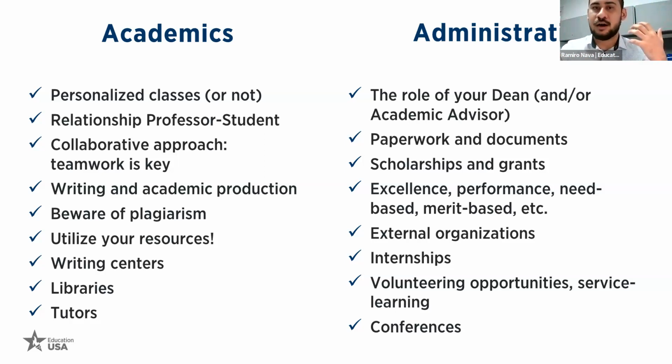Another thing is internships. Internships are another valuable aspect of your academic journey. They can provide you hands-on experience of whatever you're learning in class.